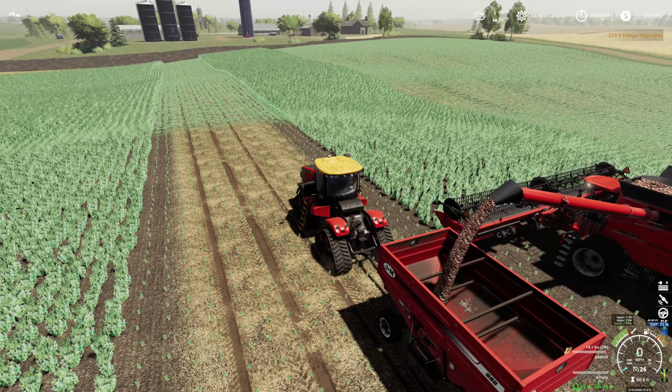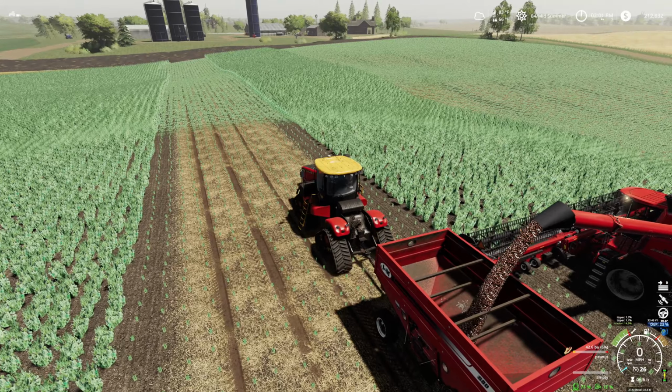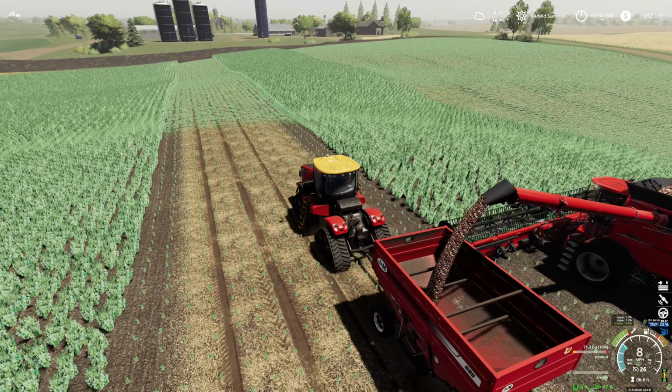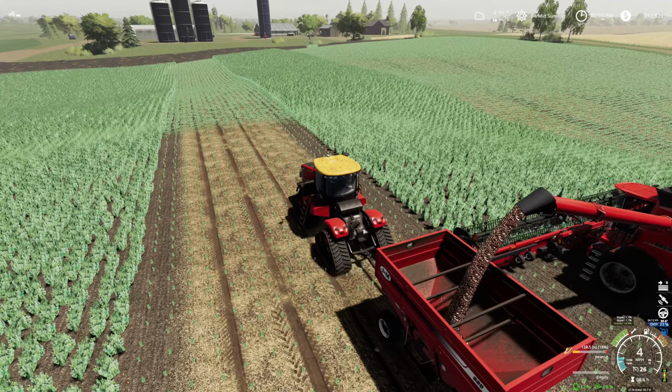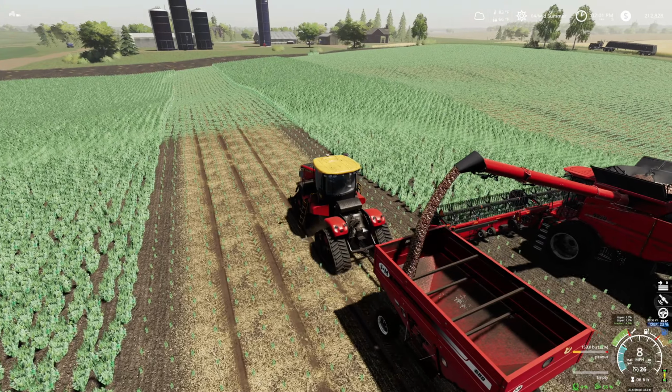Alright, I ended up having to hook up the versatile here. That old Magnum just did not have enough to pull these grain carts. So we're going to go with this tractor. It should have no problems pulling them.